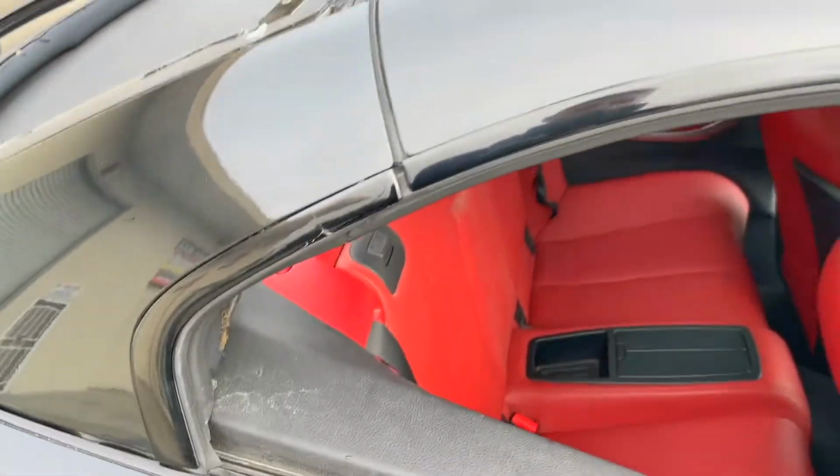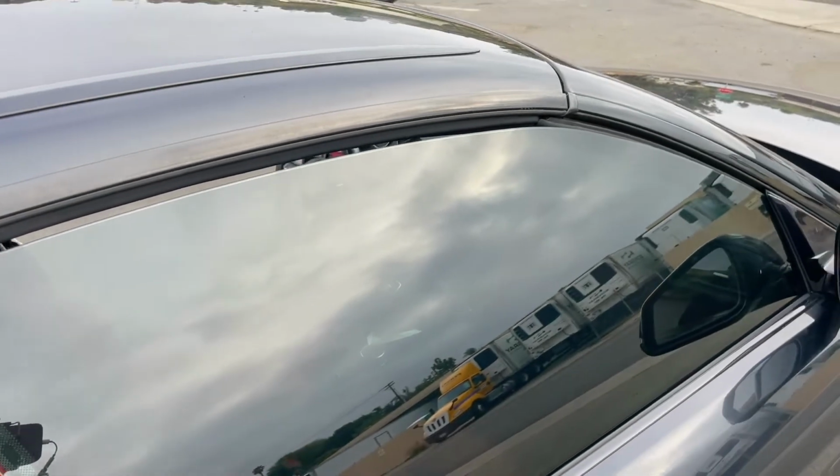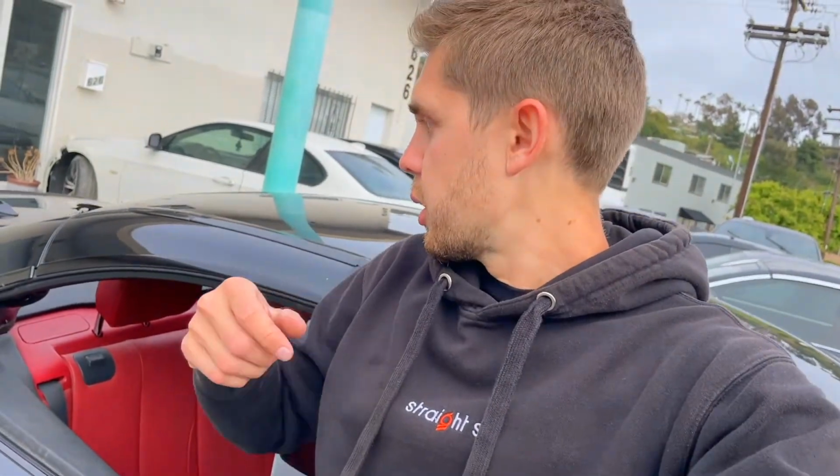Unfortunately, you cannot remove it. Yes, it's just glued to the body. So, the other thing that I noticed, the roof on the 4 Series is exactly the same as the roof on the 3 Series E93. So E93 and F33 have exactly the same roof. But on the E-Series we don't have that option.